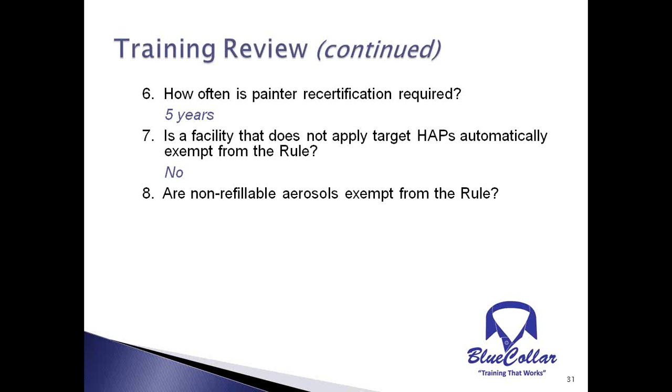And that's where the 3-ounce cup rule created a loophole that honestly the EPA did not intend to create. When they put the 3-ounce cup rule in there, that was actually for people who are hobbyists. They were not aware that there are people that paint in parking lots on a regular basis. And so they put that 3-ounce cup rule in there.